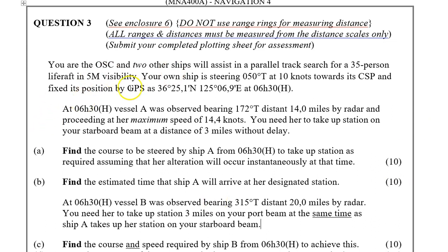It says you are the on-scene command vessel and two other ships will assist in a parallel track search for a 35-person life raft in 5 miles visibility. Your own ship is steering 050 degrees true, 10 knots towards its starting position, and it fixes its position as follows by GPS. So 36 degrees 25.1 north, 125 06.9 east, and this is all at 6:30 time zone H.